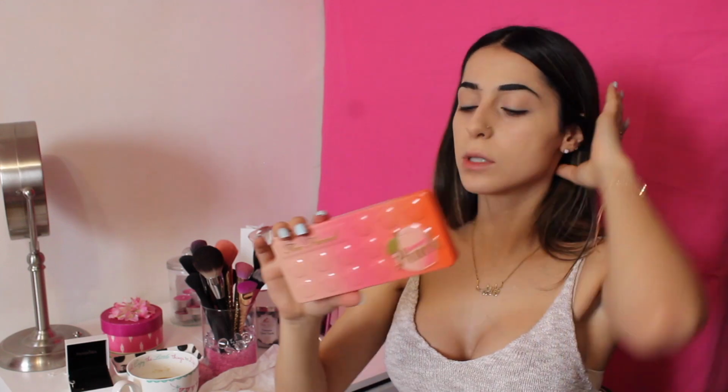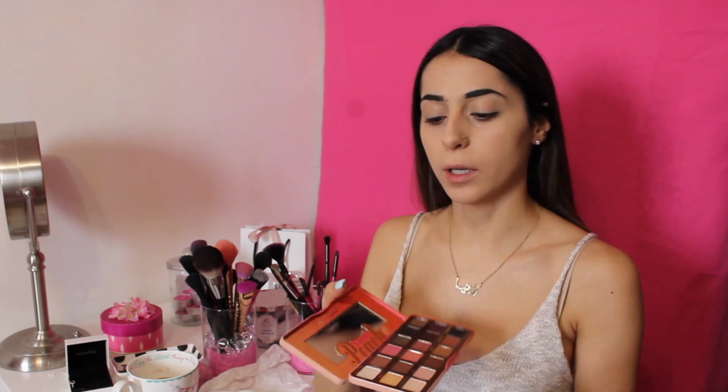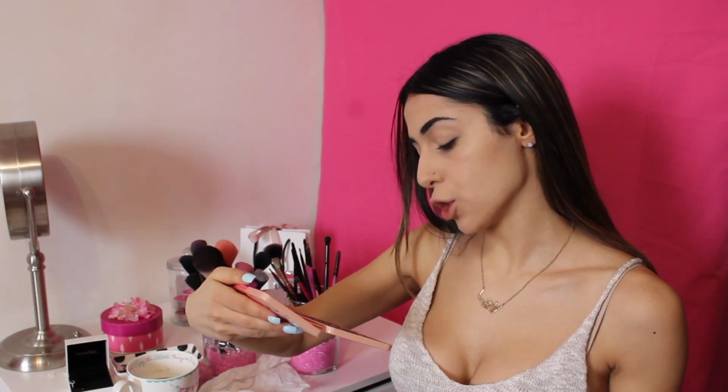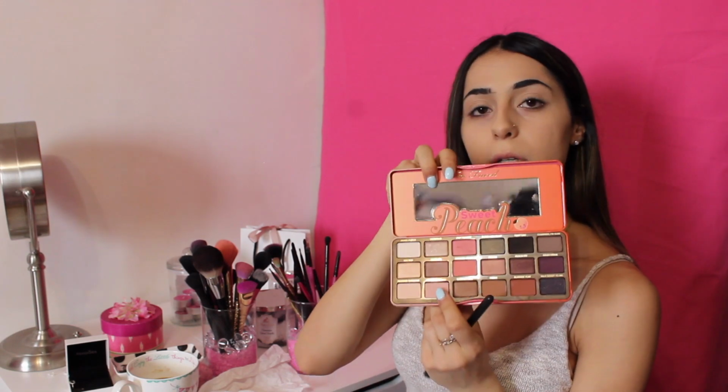splotchiness. Next, we're gonna do eyeshadow. So I'm using the Sweet Peach. So I'm just gonna go in with White Peach. Oh my god, this smells so good. And then set concealer. I'll start super light. I'm gonna go in with Georgia. This one over here. And then I'm gonna just put this in the crease.